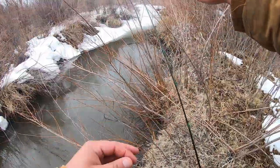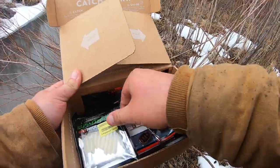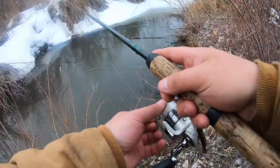That basically counts as a catch, right? So I'm gonna pull out the old MTB box here, and we're gonna pull out these Euro Tackle Micro Finesse Euro tubes.